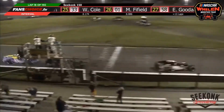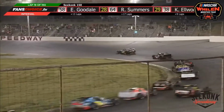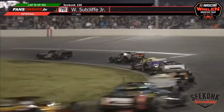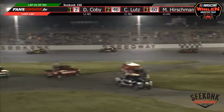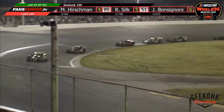Goodale comes back out of the paddock area with car number 58. Meanwhile, Ronnie Silk sees the door open. He makes the bid down underneath Hirschman. There's no question about it, Kevin. Hirschman has been able to try to hold the car down, but that car is not working that well on the bottom. It wants to drift up the racetrack, and that's where the excitement is.